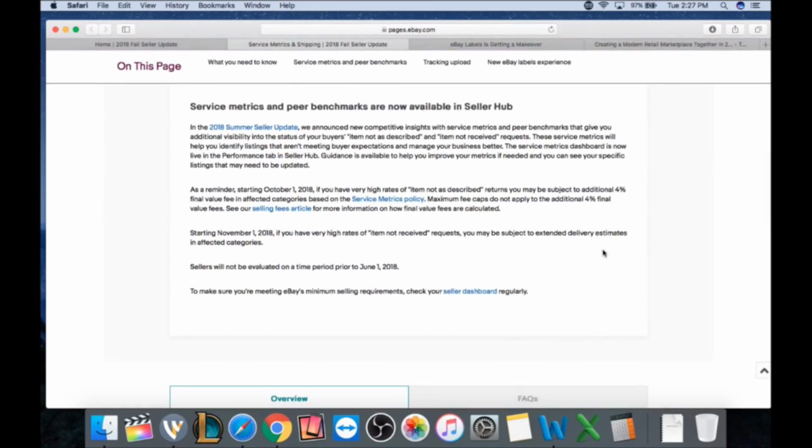So the service metrics are the customer service, the returns. You guys saw that in the last update and in my videos: if your returns for item not as described goes too high, your fees may increase. It has to be very high, not just high, which means you would get a message showing that you are higher than all of the other people in the category and your fees will go up. Again, every category has a different target metric. So just keep an eye out for those percentages and try to keep your item not as described requests down.